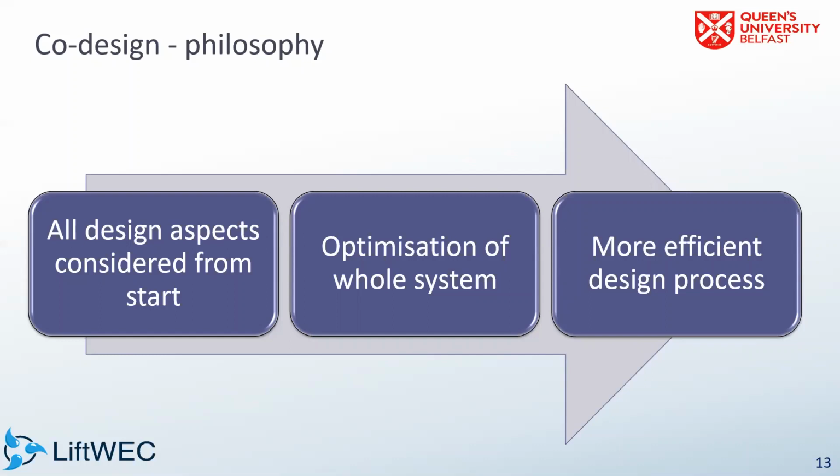And so the philosophy in the LIFT-WET project and how we're developing this technology is to consider, as far as possible, all of the aspects from the start. And so we don't end up designing a system which the environmental people will say will never be acceptable because of its impact on the ecosystem. So we've made sure we've included that from the start. And so we don't get to the end and say, okay, let's change the design in order to compensate for something, because we actually don't need to make any compensation. We've included it as a design consideration already.